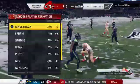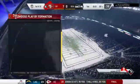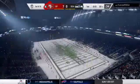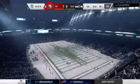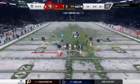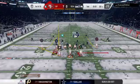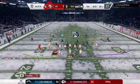Almost out-kicked his coverage there. 48-yard punt, but 10 on the return. And possession will switch hands, 1st and 10. The 49er offense set to get this drive underway. They'll be looking to duplicate that first drive, the one that got them that 7-0 lead.